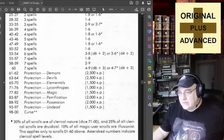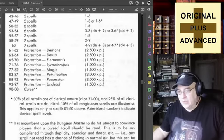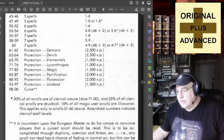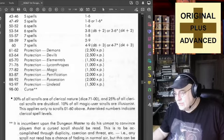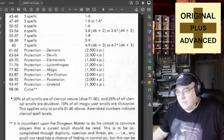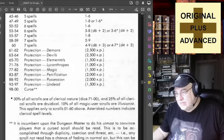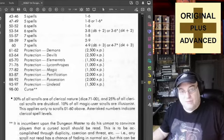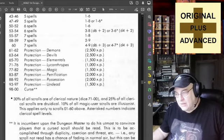Notice this asterisk, and I think we should pop over here and have a look because it's an important thing. 30% of all scrolls are of a clerical nature, 71 to 100 on the die roll, he suggests. And 25% of all clerical scrolls are druidical. 10% of all magic user scrolls are illusionists. This applies only to scrolls rolled in the first 60%. Above asterisked numbers indicate clerical spell levels.